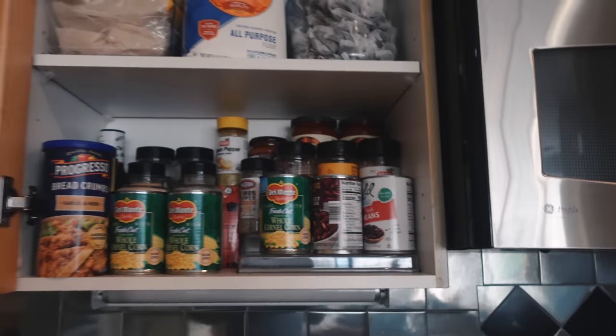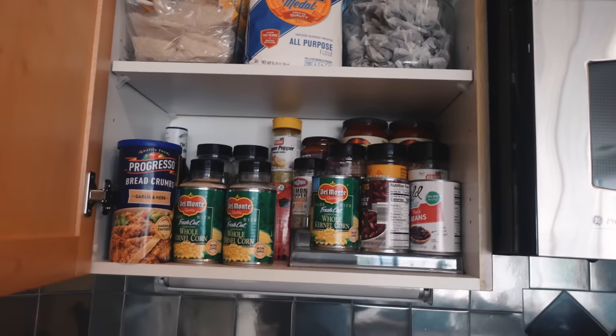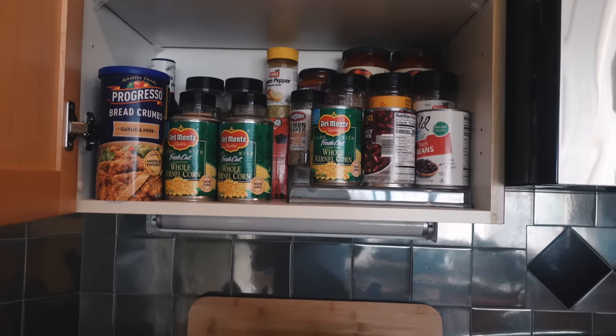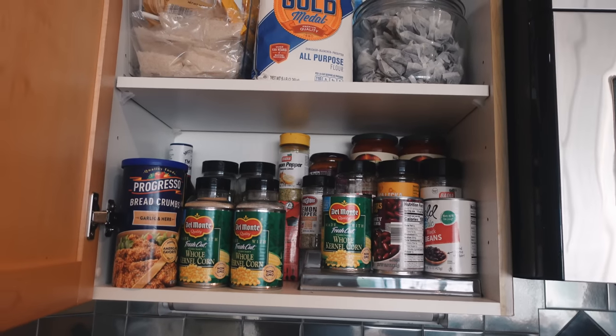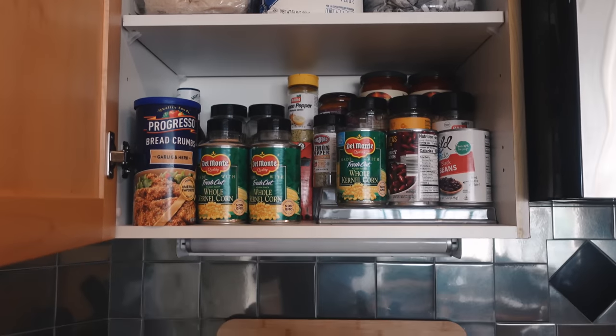That Costco shop really tired me out. No one talks about how exhausting going to Costco is. This is what the pantry cupboard is looking like. I've never seen our pantry cupboard so full. On one hand, I'm like, yay, we have so much. On the other hand, the minimalist in me is screaming. But this is all stuff that we're gonna use. So that's the pantry cupboard.